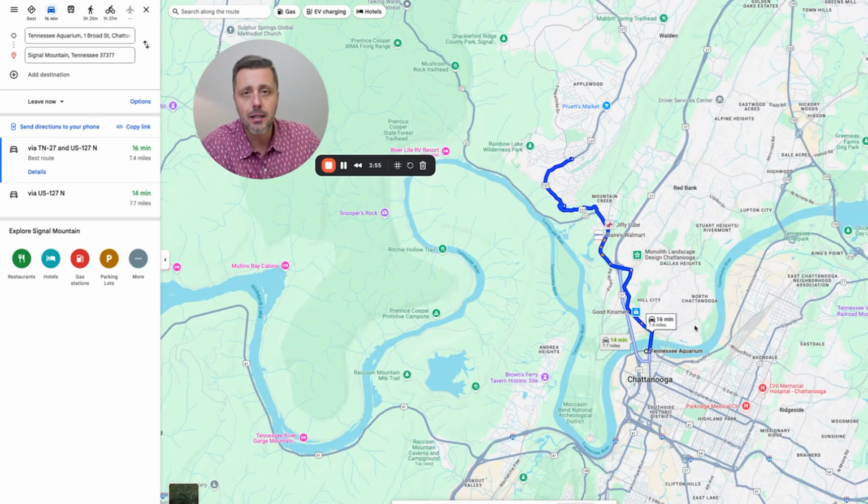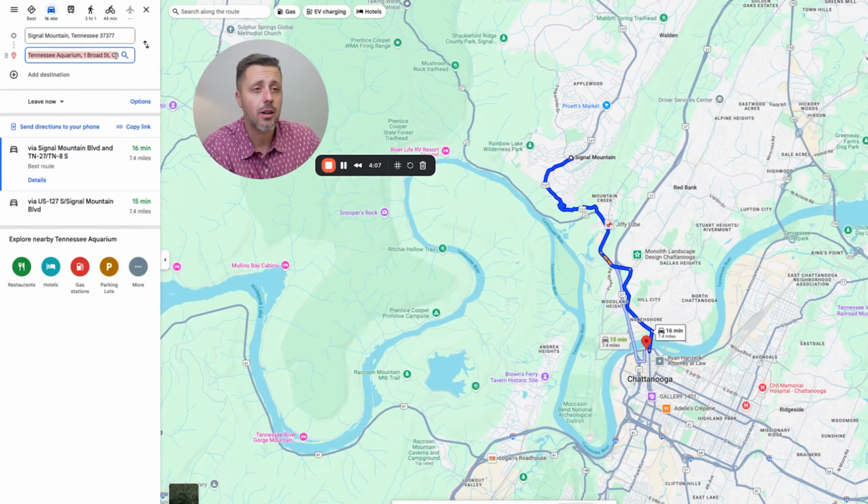You're about 16 minutes to downtown Chattanooga. Super close, super proximal. Another thing that people ask about is hospitals, right? So let's just look up one of the hospitals. We have Memorial Hospital, we have Erlanger Hospital, and we have Park Ridge. Those three are the main hospital systems that we have here in Chattanooga.